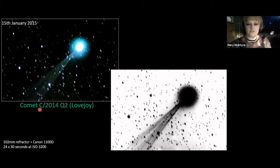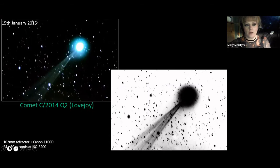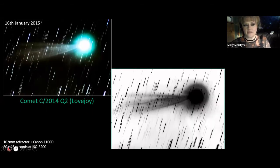Its tail was changing constantly every day. It looked different. It was just so beautiful. And when you invert these images, you can often see way more detail in the dust tail than you can see on the normal picture. This was the night after, and you can see the tail looks completely different on this set of pictures, even though they were just a night apart, as one's the 15th, one was the 16th of January. So just such an awesome comet, absolutely beautiful.